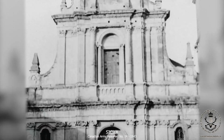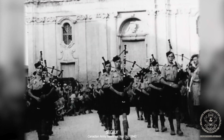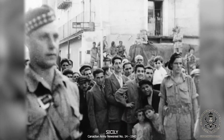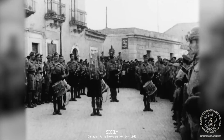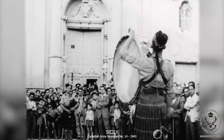And as the Canadians reached the end of the first chapter in the liberation of Europe, the townsfolk of Adjira heard the pipes of the Seaforths of Canada. For the first time in the present war, the traditional ceremony of retreat was carried out by Canadian troops in an occupied town. And it won't be long until the same proud music of the pipes is heard in many another town in a Europe freed of the Nazi tyranny.